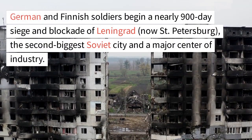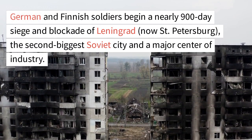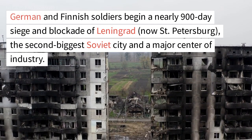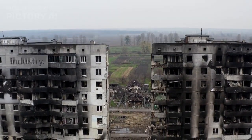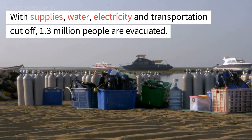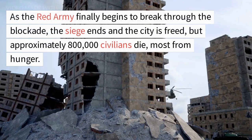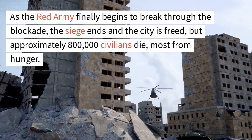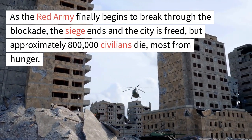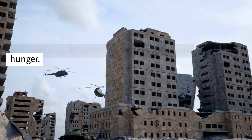German and Finnish soldiers begin a nearly 900-day siege and blockade of Leningrad, now St. Petersburg, the second biggest Soviet city and a major center of industry. With supplies, water, electricity and transportation cut off, 1.3 million people are evacuated. As the Red Army finally begins to break through the blockade, the siege ends and the city is freed, but approximately 800,000 civilians die, most from hunger.